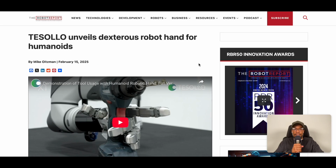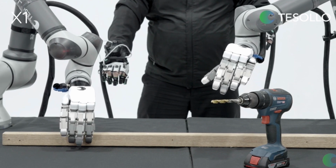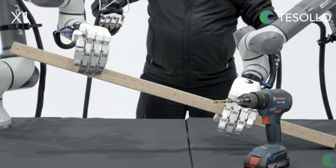In the next article we have Tesollo unveils dexterous robot hand for humanoids. Korean gripper company Tesollo unveiled its latest robot hand designed for humanoids, the DELTO Gripper 5-Finger DG5F.